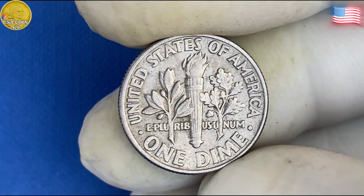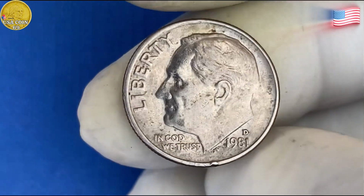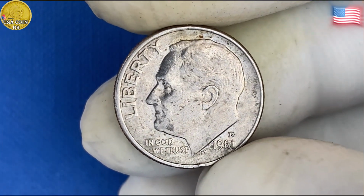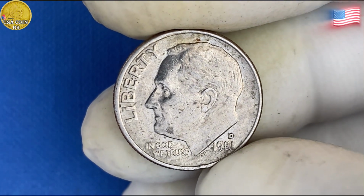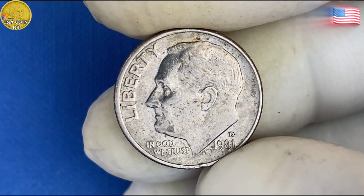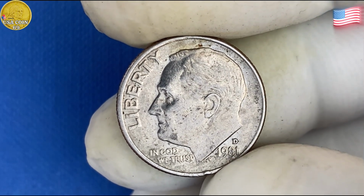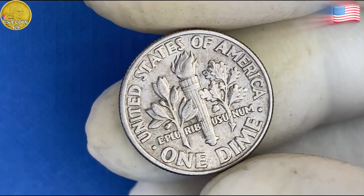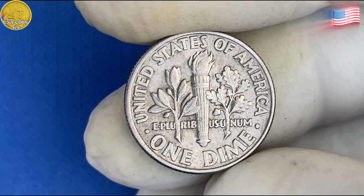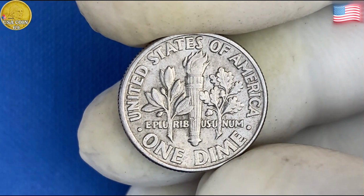So, if you happen to have one of these coins stashed away in your collection, you could be holding onto a piece of history that's worth more than you might have ever imagined. To put that into perspective, a single dime that you might have overlooked in your coin jar could potentially be worth more than some people's entire savings. It's truly incredible how much value certain coins can hold, and the 1981 Roosevelt dime is a prime example of how the right condition and rarity can make a coin worth a small fortune.